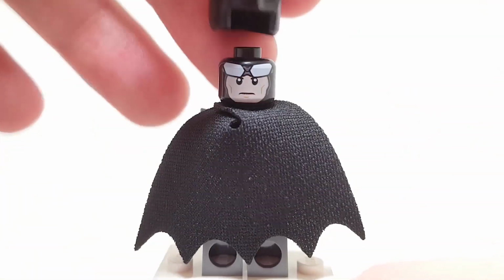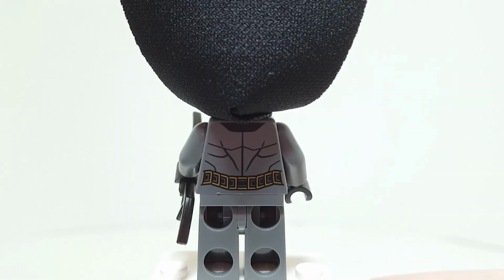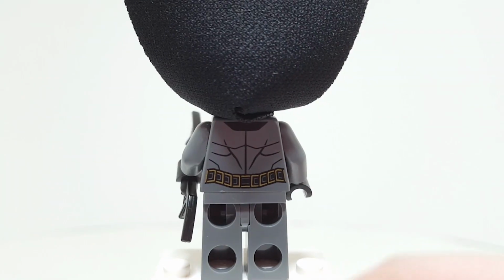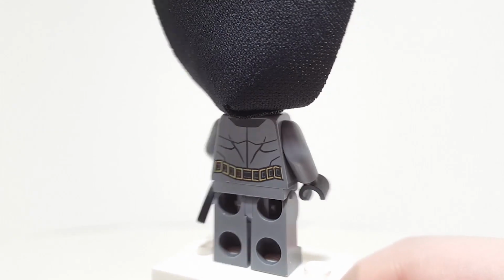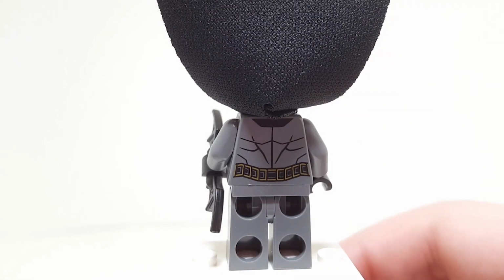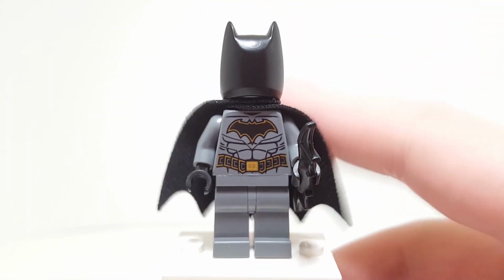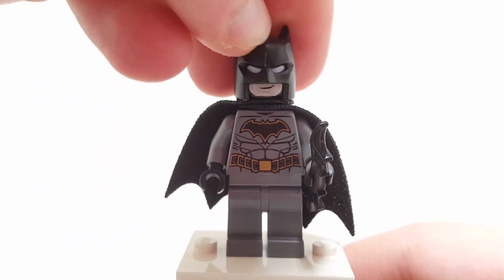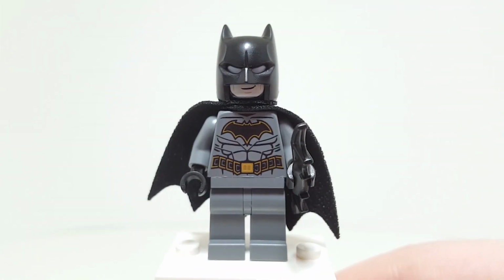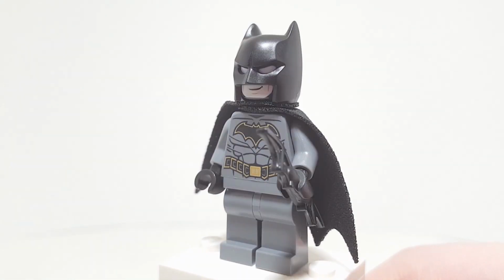And if you want to take a look with the mask on, you can see that there. And flipping up his cape, you can see how the printing carries over from the front with his belt carrying over, and just the lines and everything, it just looks so cool and textured. But this is really cool. I don't like these fabric capes, but it is really good figure, and I don't mind getting a lot of these. I do wish that maybe he had an exclusive face print in a couple of the sets, but overall I think this is a really cool looking Batman figure.